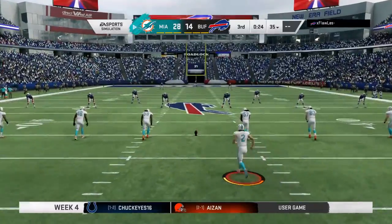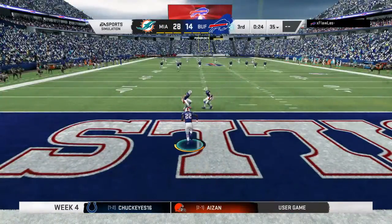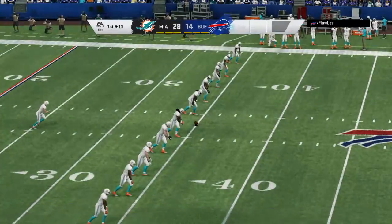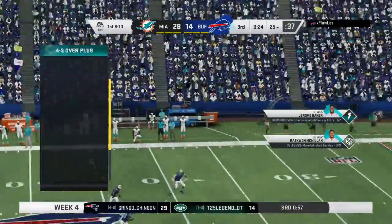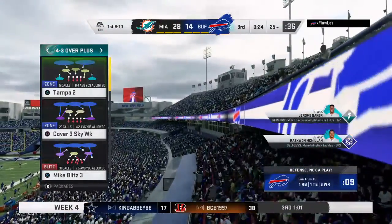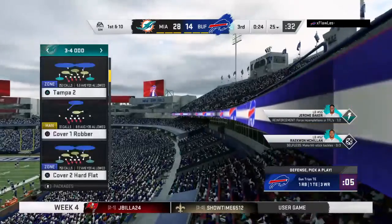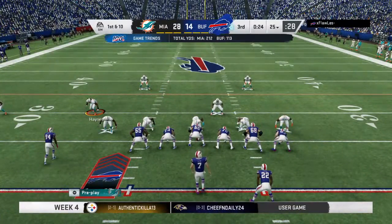So here's the kickoff now as they'll get it again following that fumble return for a score. And this will not be returnable. It's out of the back of the end zone for a touchback. The Bills come to the line to start their next drive.